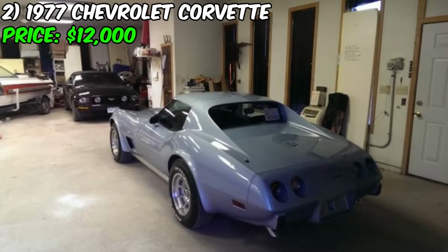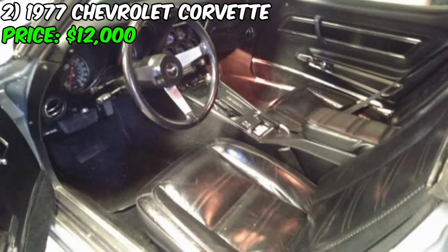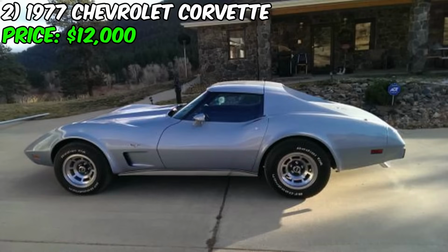Now let's talk about the specs. This Corvette is powered by a 350 cubic inch V8 engine with a 4-barrel carburetor, which is a classic Chevy small block configuration. It's mated to an automatic transmission, which makes it easy to drive and perfect for cruising around town or hitting the highway. The car also has air conditioning, which is a must-have feature for those hot summer days.